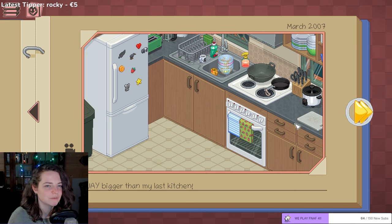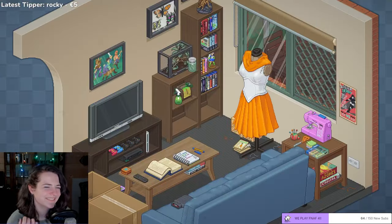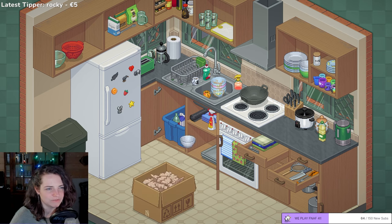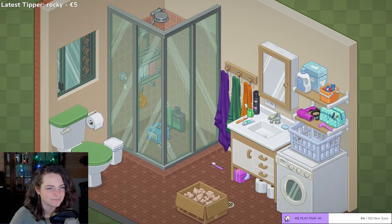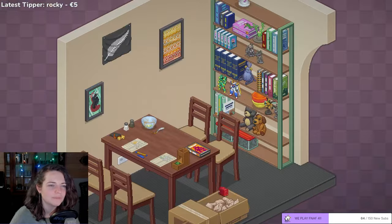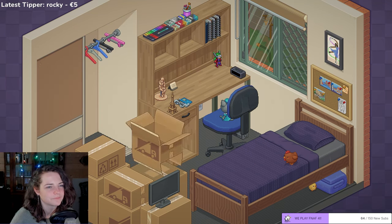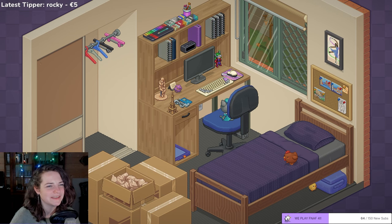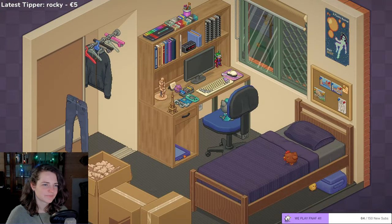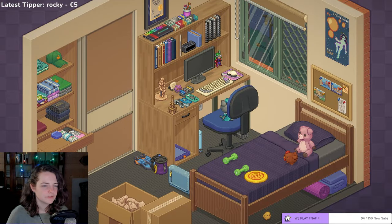Way bigger than my last kitchen, yes it was. Here we go. On quick speed. I like how I put the gaming station in there, thinking it was like a toaster or something, and then I forgot about the gaming station toaster thing. So cute. So many things that we put down. Come back and forth. Oh, look at this. Just moving everything around 5 million times. Because they gave me too many gosh darn books. Great. This looks pretty cool though.